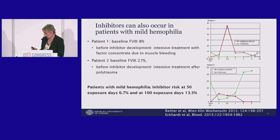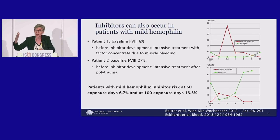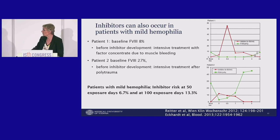And as you can see on the right hand, I don't think that I have a pointer, but look at the red line. After this treatment, there was an increase of the inhibitor up to more than 50 Bethesda units, so a real high responder. And what is also very interesting is that the endogenous factor 8 comes down to less than 1%. So the inhibitor triggers that the patient goes from a mild to a severe form of hemophilia, and very similar the second case.